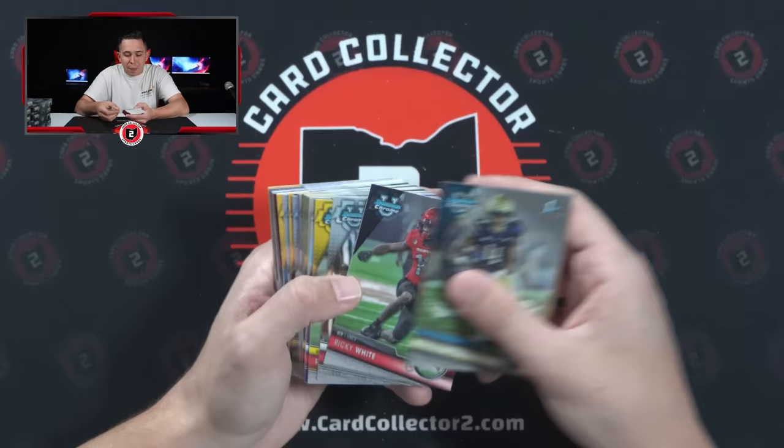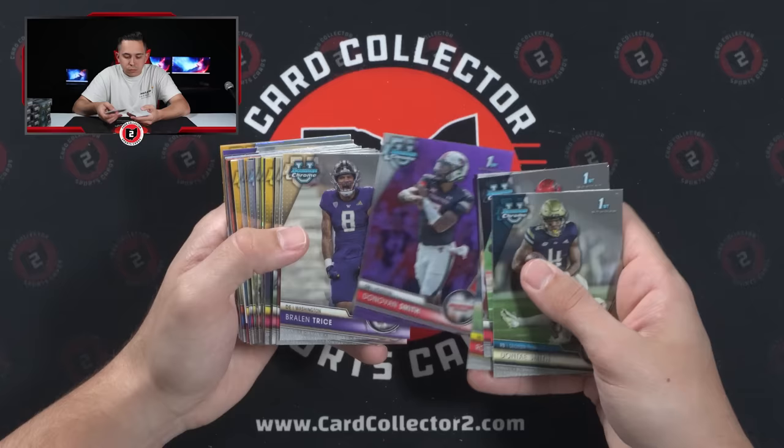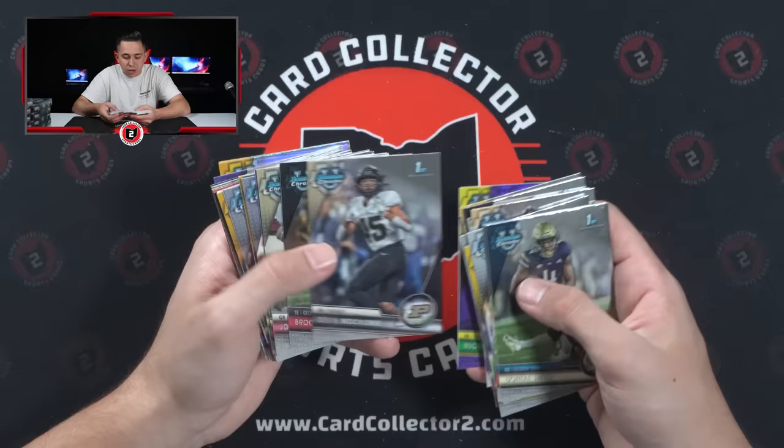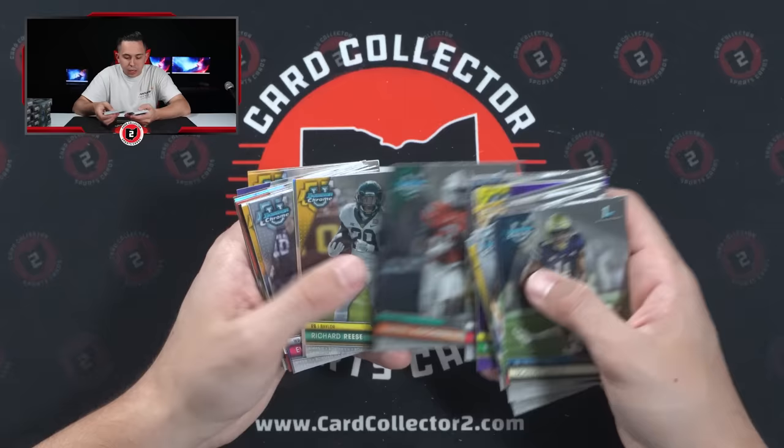Not who we're after, per se. Donovan Smith, purple. There's another number, 399. Not who we're after, but probably not a bad auto. Jahad Campbell, refractor. Bucky Irvin. Another numbered, 399. So, solid start on numbered stuff. Brock Bowers, that kid's so good. Jordan Travis, Klubnik, guys that have been in it before. Cameron Kitchens, Reese. 55 Bowman, Drew Allar.